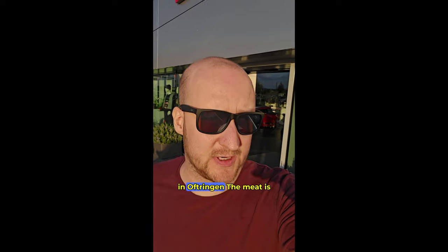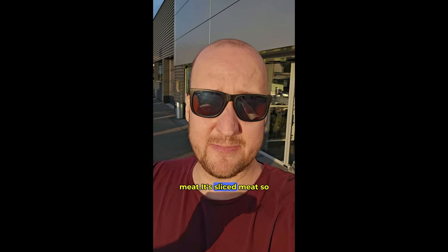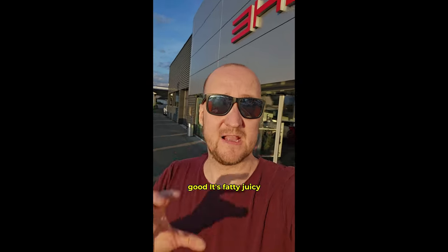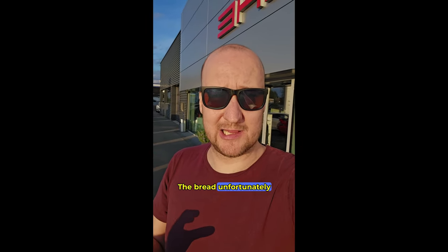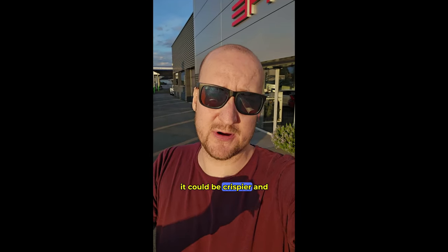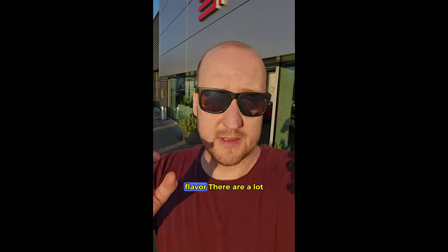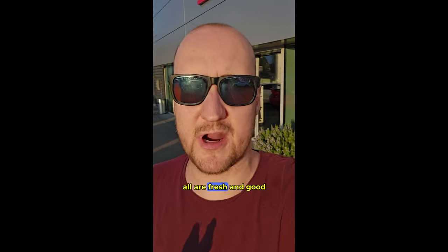Döner Stop Oftringen. The meat is mixed chicken and veal meat. It's sliced meat, so it's actually pretty good. It's fatty, juicy, and has a lot of flavors. The bread, unfortunately, isn't freshly baked, but seems to be homemade. But it could be crispier, and it could have way more flavor. There are a lot of vegetables for choice. I took all of them, and all are fresh and good.